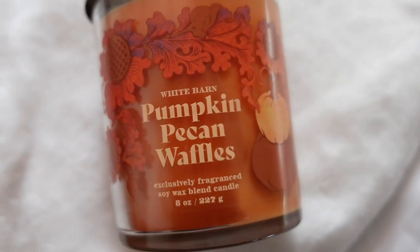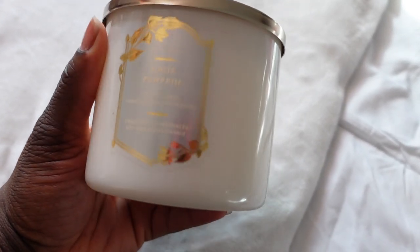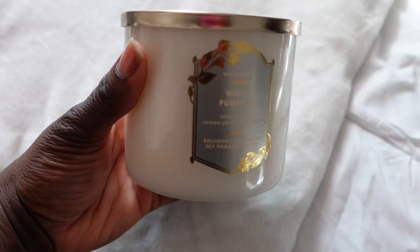Let me show you all this other counter that I bought. I bought this pumpkin pecan waffle from Bath & Body Works as well. So good. I got it for free because I had more than 1,000 points. And then I also got white pumpkin. They were having a $14.95 candle sale and I picked that up along with the pumpkin cupcake that I showed you guys earlier. And I'm just ready. Well, fall has already started for me. I just haven't taken out my sweaters and everything because the weather is very bipolar. It hit 80, then it goes back down to 50, and I'm just like, keep the summer clothes out. That's what it's giving. Keep the summer clothes out.